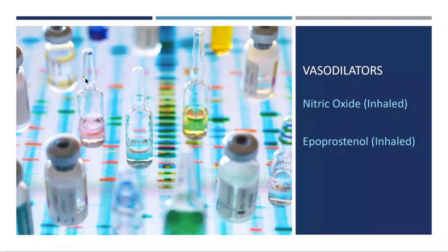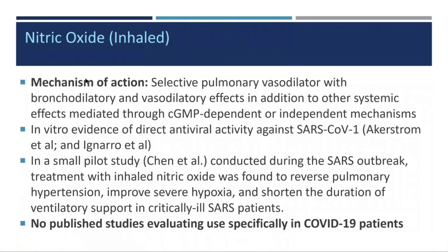Next group of supportive therapies would be your vasodilators. Nitric oxide is a selective pulmonary vasodilator with bronchodilatory and vasodilatory effects. There is some in vitro evidence of direct antiviral activity against SARS-CoV-1, but not yet regarding SARS-CoV-2. In a small pilot study conducted during the SARS outbreak, treatment with inhaled nitric oxide was found to reverse pulmonary hypertension and improve severe hypoxia, and as we already know, it's also being used for ARDS in general. However, there are still no published studies evaluating use specifically in COVID-19 patients.